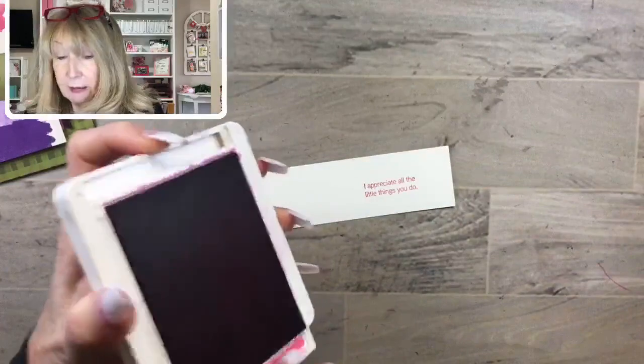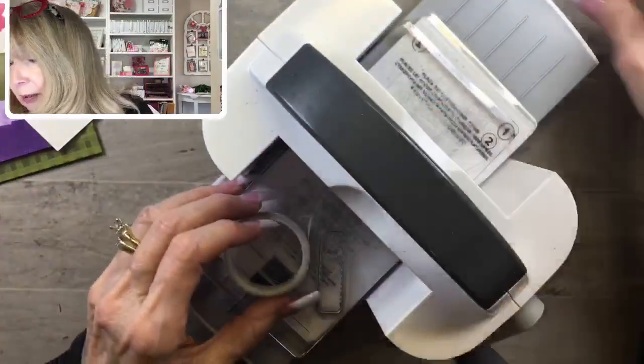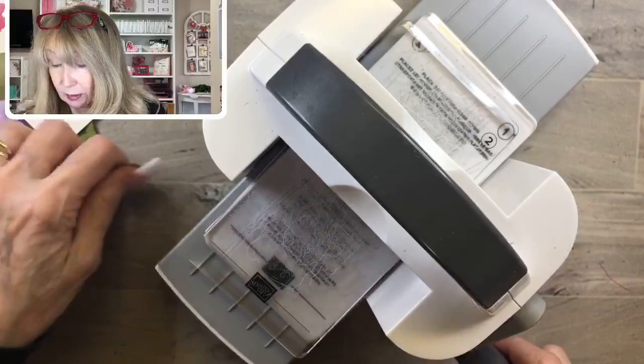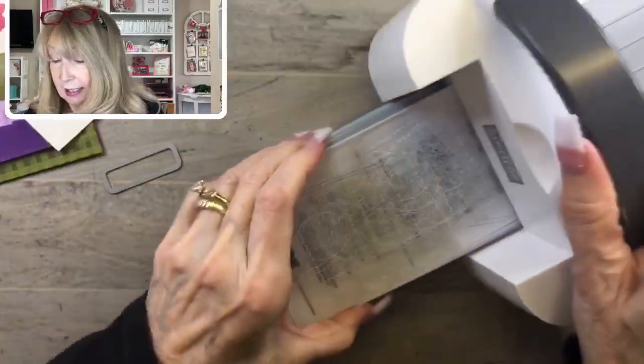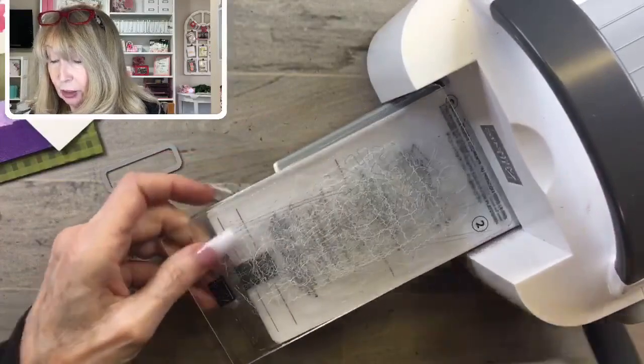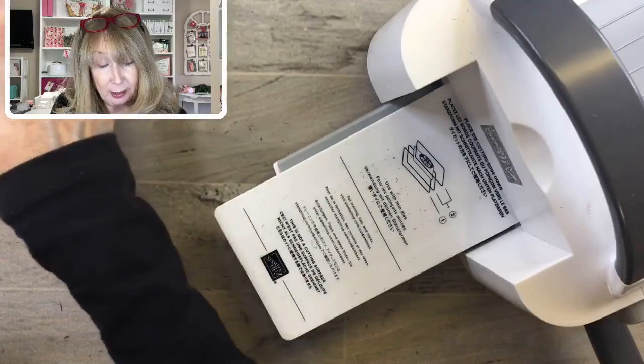And now we're going to cut it out with a fun, oh, this is another die that I was surprised about that I really didn't know about. It's a label die, and it's really neat. I'm getting out my little baby boss here. And this is a little tricky. I might have to use some washi tape because, let me get my one plate back.